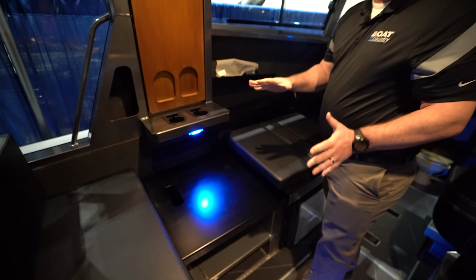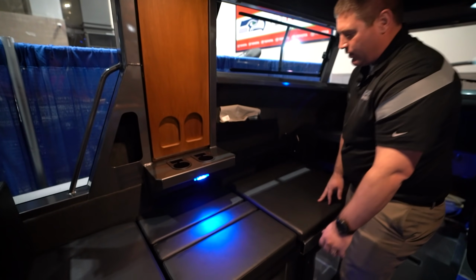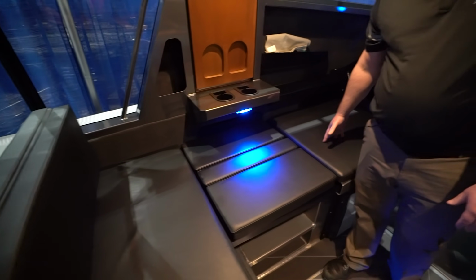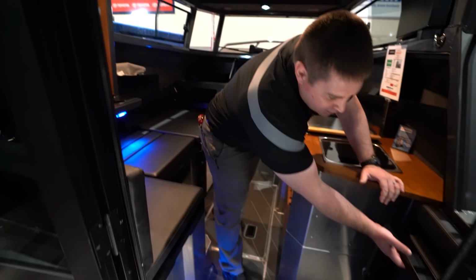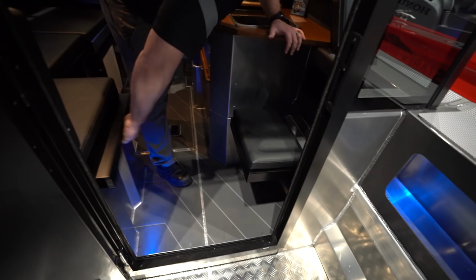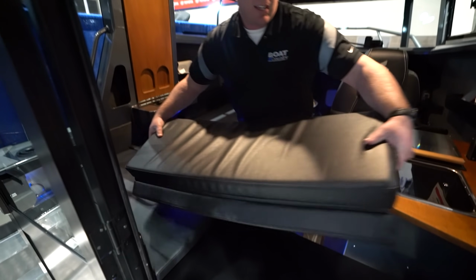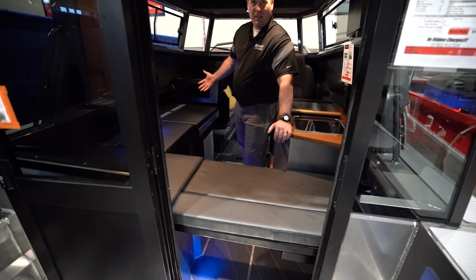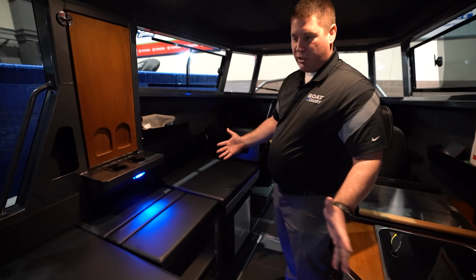You notice how everything is really tight in this boat as far as not rattling around. So you have a sleeper if you want to go this way. Not only that, scoot back just a little, flip down this hidden seat here, pull this across. Lock it into place. And you just transformed either more sleeping or more seating. So you have a complete seating arrangement or sleeping, however you want to configure it.